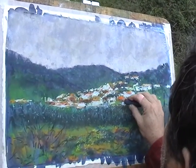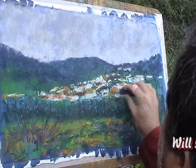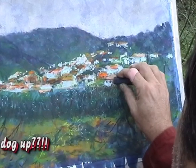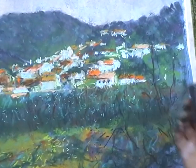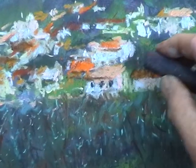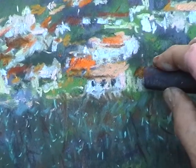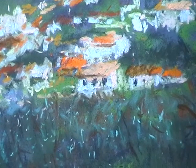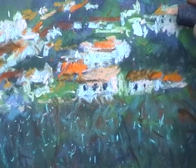So let's have a look at this house here for a start. We just put the little art windows in. This is a very, very deep blue I'm using. And that immediately turns it into a house. So down here, just indicate little spots of pure colour in these windows.